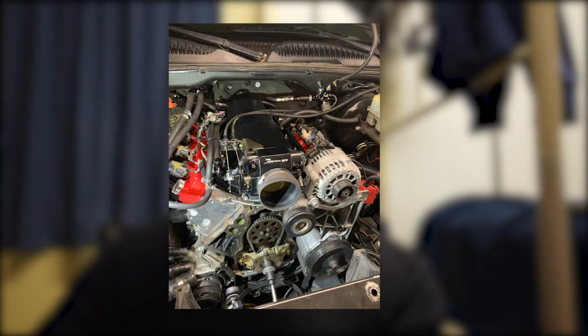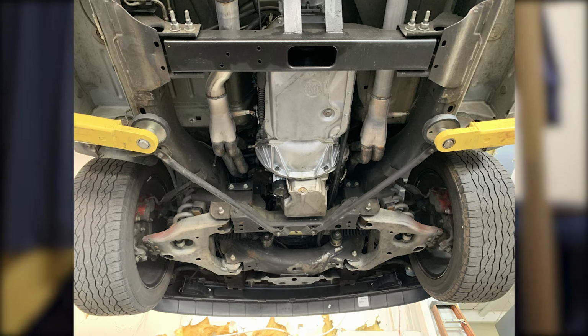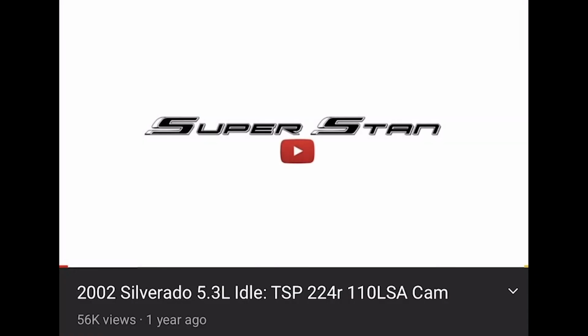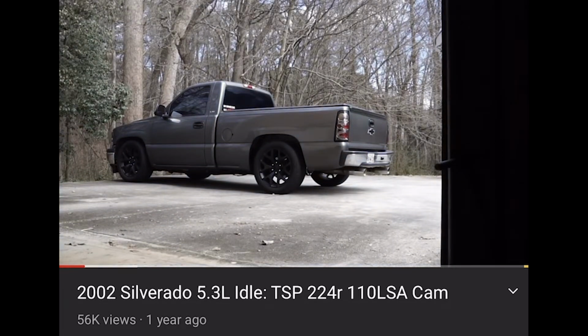I have a 2002 single cab, regular bed, 1500 with a cam and head package 5.3 with a 480 swapped into it, with a 410 gear in the rear end, and some top end intake stuff and all that. It's got a large core radiator in it. What else have I done? It's lowered, all that stuff. Watch the other videos if you don't know about my truck.